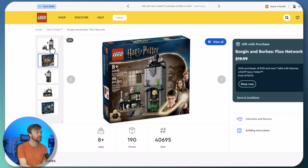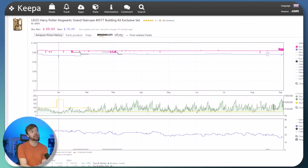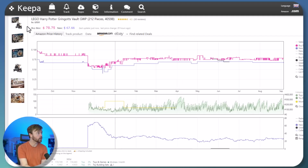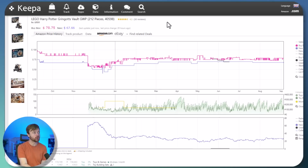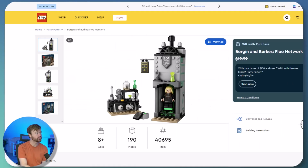Now, the detail on this set, I don't get as excited about this as some of the other gifts with purchase that we looked at. Monster Book of Monsters and Grand Staircase, I just see them both as being superior by far when compared to what we are getting inside of the box here. Even when I look at the Gringotts Vault, it just feels like it's a better design and more displayable than what we are seeing with the Borgin and Burke's set, even though this is only 212 pieces and the new one is 190 pieces right here. So there's not that much of a difference in the piece count. I think that they use the pieces better in some of those other gift purchases.